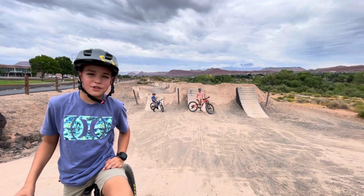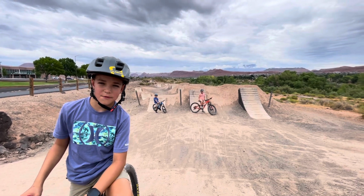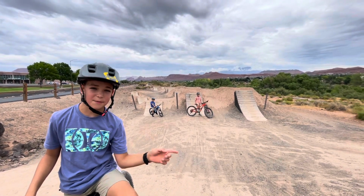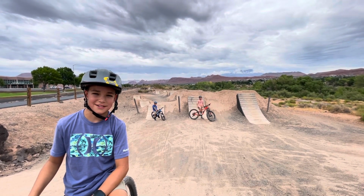All right, now we're at the jump line portion of the bike park. My brothers are back there to give you a size reference. We've got the beginner line, intermediate line, and then pro line. So they're good for all different ages and skill levels.